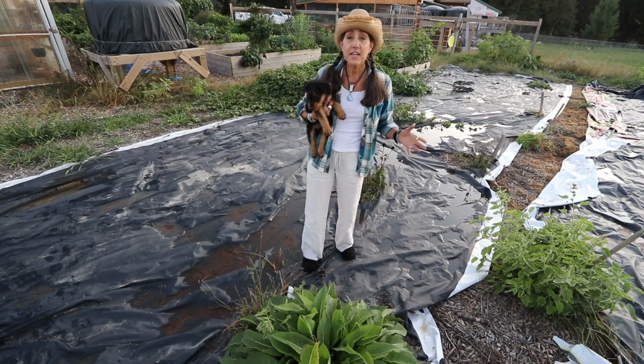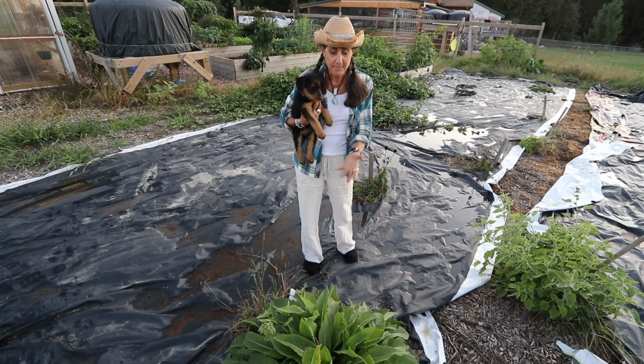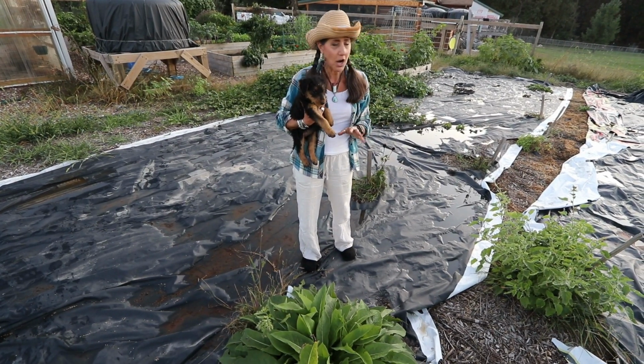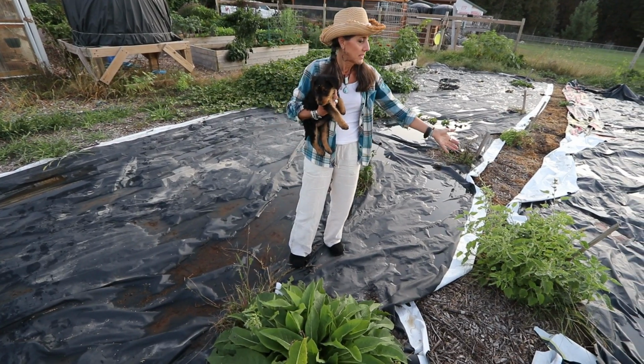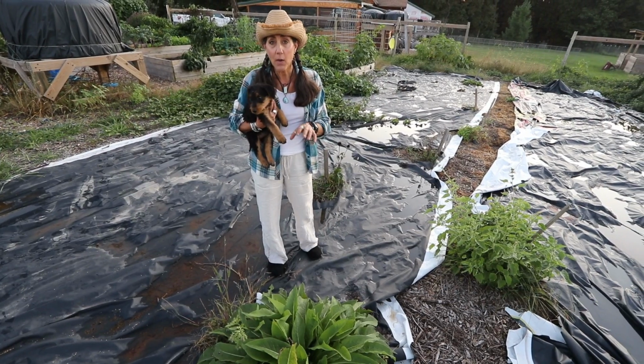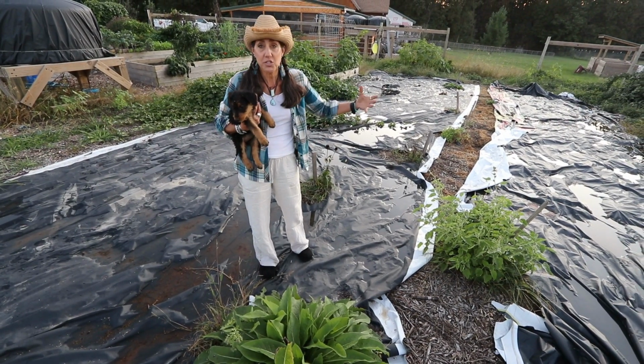Yeah, there are a few things that did okay in the Back to Eden. Like my comfrey does great. It's a nitrogen fixer. It's wonderful to have in your garden. And also the mallow is doing wonderful. So I'm going to keep a lot of these things that are already doing well here and not move them, because they'll just get bigger and bigger.